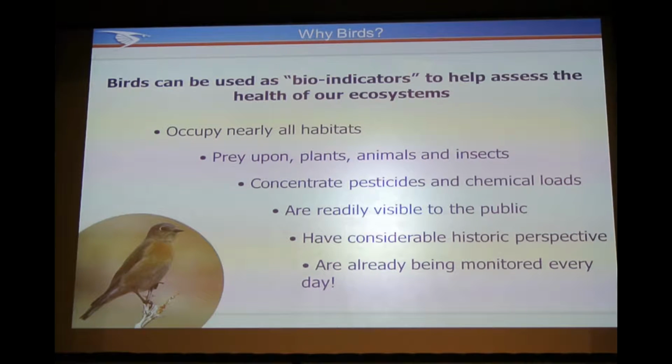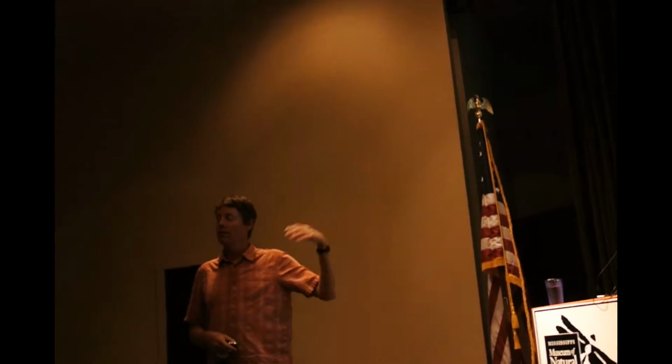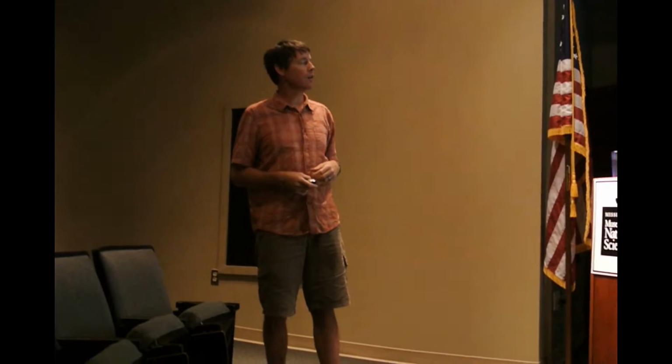They also are indicators because they tend to concentrate certain pesticides and chemicals. They're visible to the public. There's a lot of historical knowledge of birds, and we're already looking at birds every day, so we can use bird data in a really valuable way because of all of these characteristics. Birds, we keep an eye on them, we're keeping an eye on our ecosystems. eBird is designed to help us keep an eye on the birds.